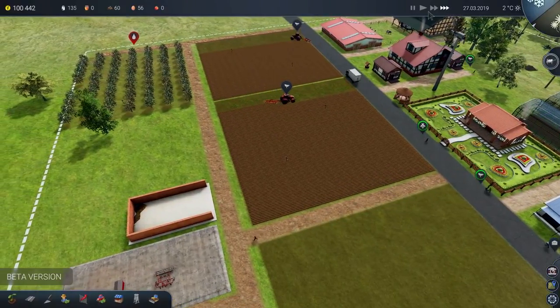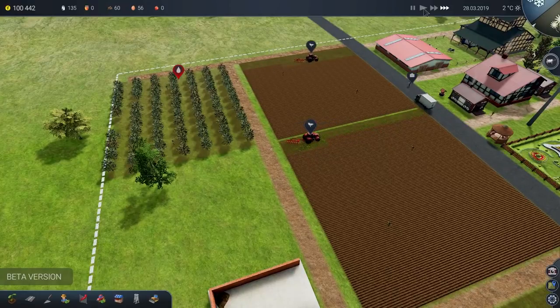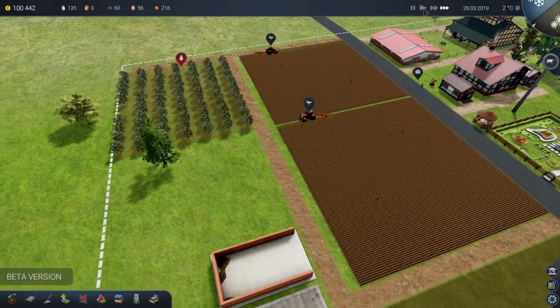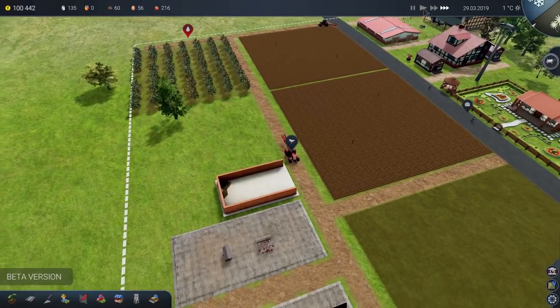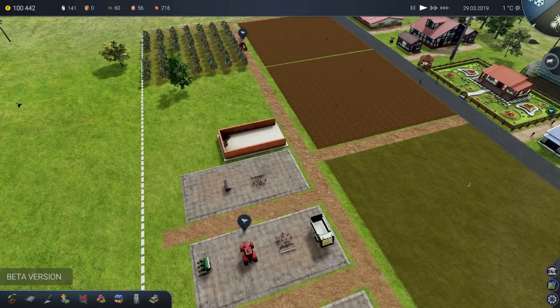I know. I need the tractors to finish doing what they're doing and I shall go and water those fields. But the tractors are busy at the minute. They're on their last stretch, both of them. So when they come back, I will immediately go and water that field because it is probably going to die, which is, I imagine, a bad thing. I think a load of dead plants is probably a bad thing.